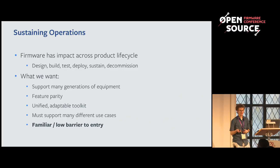At Facebook, a lot of this stuff falls on the sustaining team. That's the team that I'm in. And we recognize that firmware has an impact across the entire product lifecycle. Of course, you need to design your firmware to actually boot your device. And you might need to make necessary changes based on various stages of production you're at. Maybe you decide that you want to swap out an IC, you want to set up your GPIOs a little bit differently, and so on. And being able to modify the code and rapidly release it again helps out with that a lot. Of course, you need to build the thing, and you need to make sure your tools work with whatever the vendor's, the manufacturer's tooling is set up for.